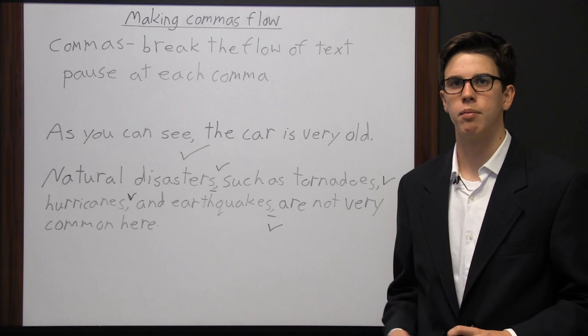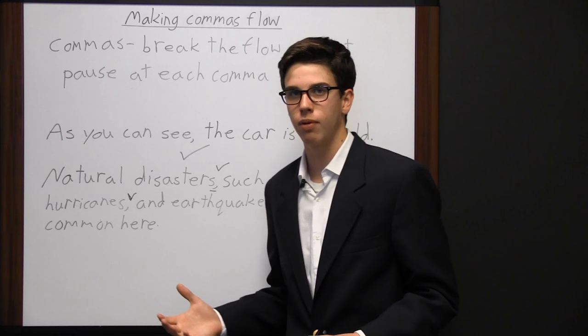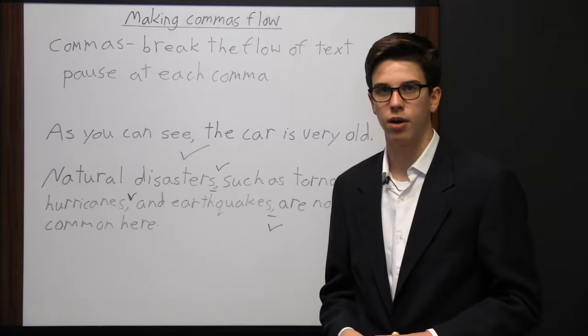But many times you want to leave out commas when you can because they slow down your writing. Because someone feels like they need to mentally pause if they're speaking, they need to actually pause when reading that comma. And so make sure your comma usage is appropriate.